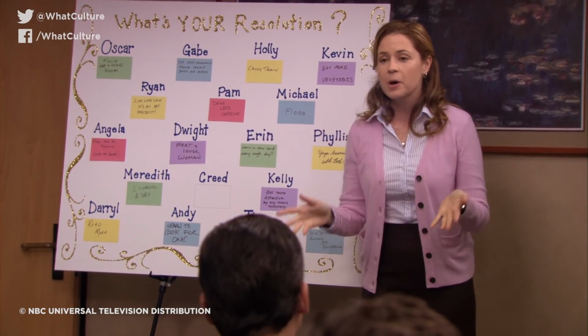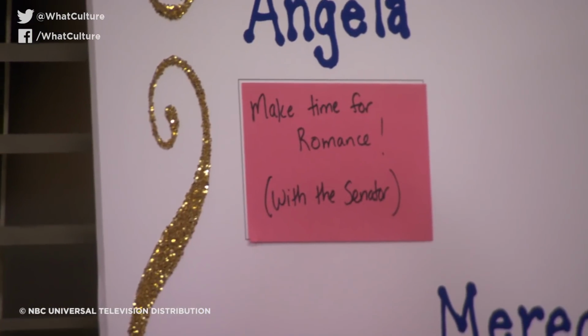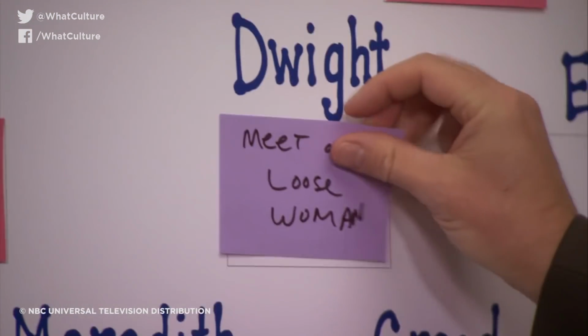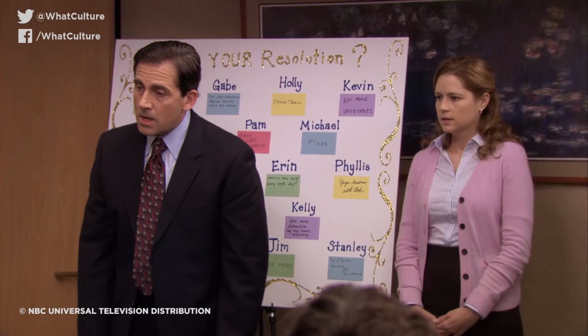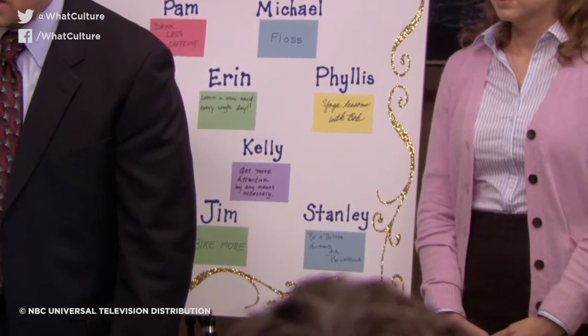Others go down a far more comedic route, as you'd expect, such as Angela's make time for romance with the senator, Creed's do a perfect cartwheel, and Dwight's meet a loose woman. The best of them, though, is the one that's the hardest to spot, since it's hidden away at the bottom right and partially masked by Pam herself. On pausing or rewatching, though, you can see that Stanley's resolution is, quite incredibly, be a better husband and boyfriend.